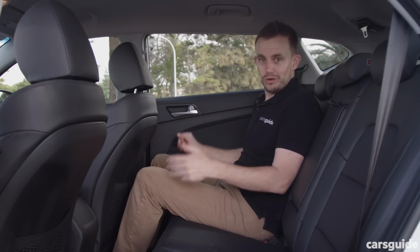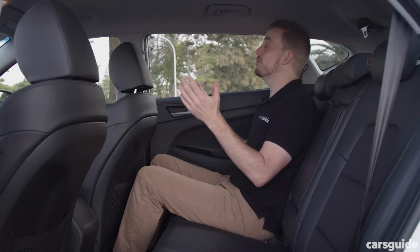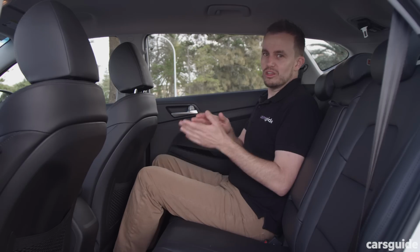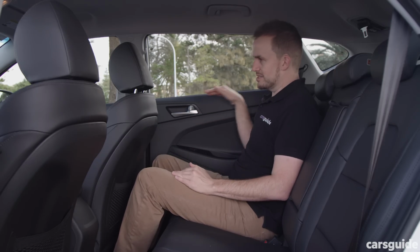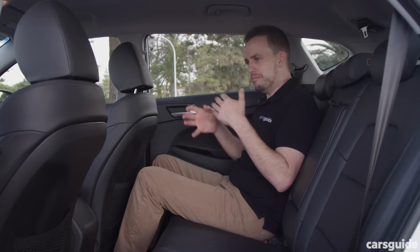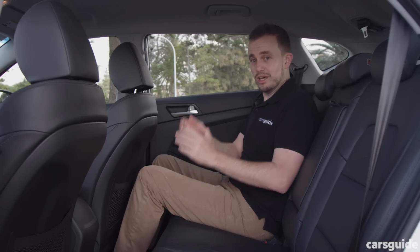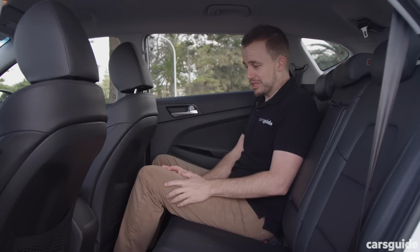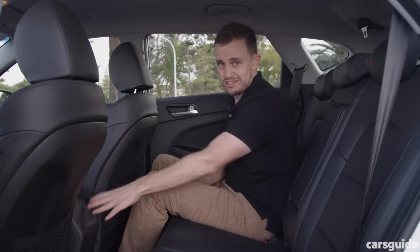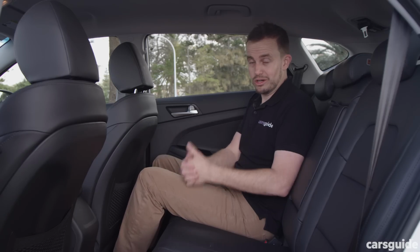Cabin space in the rear of the Tucson is pretty good. I've got enough knee room, good headroom, and decent space across the back as well. Although one thing that you might notice is that the window line is a little bit higher and it's a little bit of a smaller glass house. So that might be an issue for smaller children that want to see out a bit more. But back here, there's a bigger issue because this car is the only one of these three that doesn't have air vents in the back. And that could be annoying on a really hot day or even a really cold day.